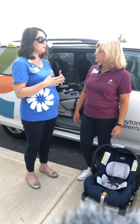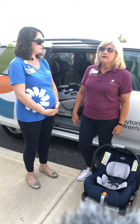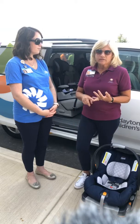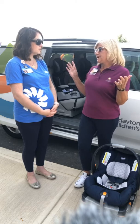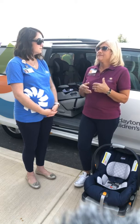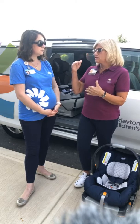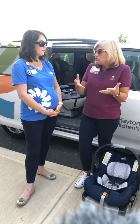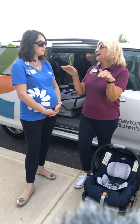Now, why do we recommend not buying a car seat secondhand? The main reason is that you don't know who owned it. You don't know whether the car seat has been in a crash, so you don't know any of the history. If it's been in a crash, we wouldn't recommend using it. That's one of the first questions when we do a car seat check, if they know the history, and you would not know that at a secondhand store. So we discourage that all the way around.